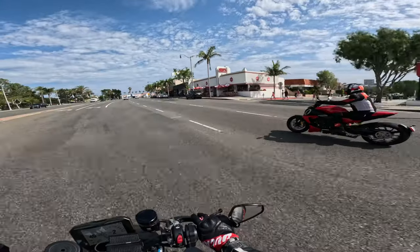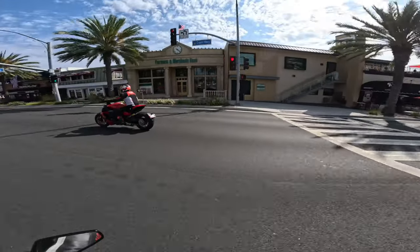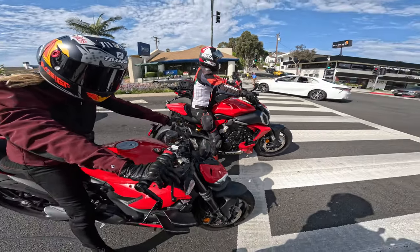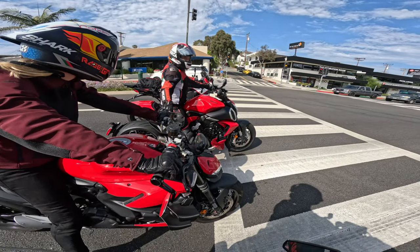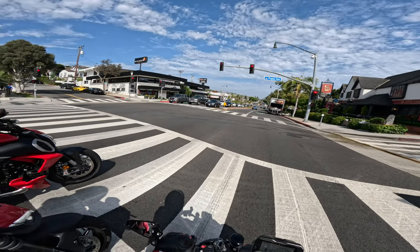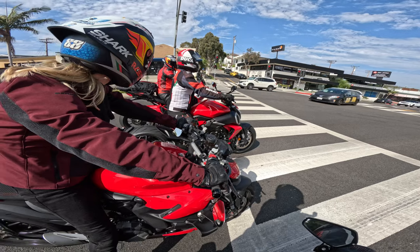We got Gustavo on the Diablo. That Diablo, it fits pretty well. It looks really nice. There we go. We got everyone back now. We got Sophie and Gustavo. This is a good group right here. We got nice times. Man, this bike though just wants to rip at full speed. We got the whole Ducati crew here.